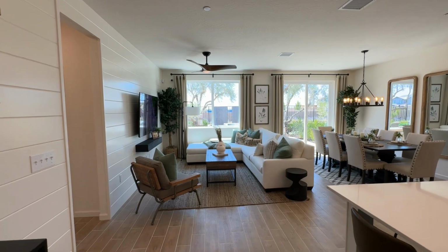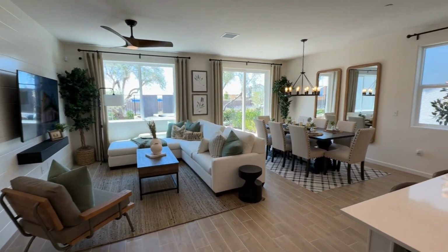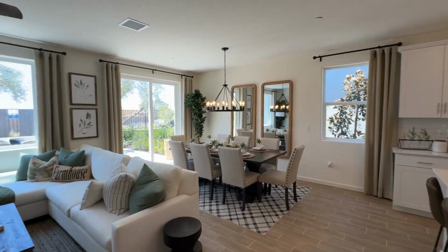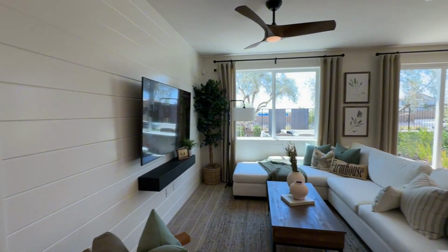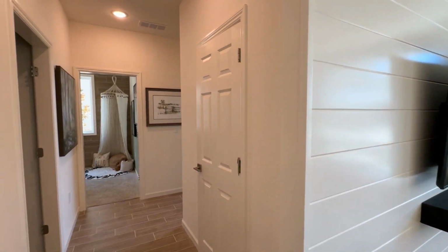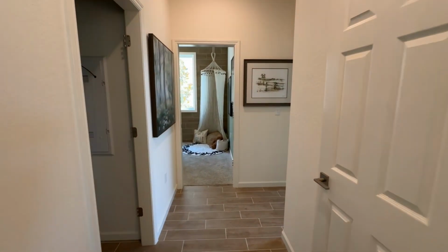I think if you like to entertain or do holidays at your house, Thanksgiving, whatever, this would definitely probably be a little bit better, even though you could totally make the other one work. This just gives you a little bit more space. So on this one, the real benefit though is all of this space over here.